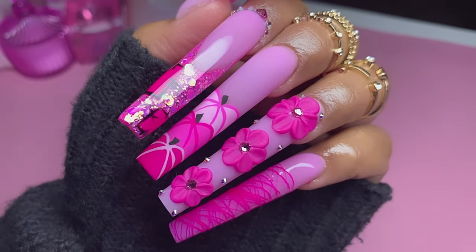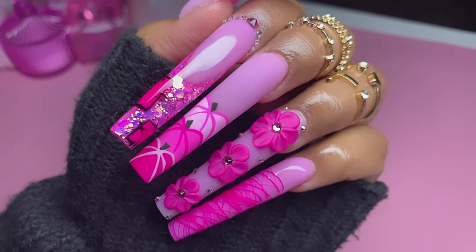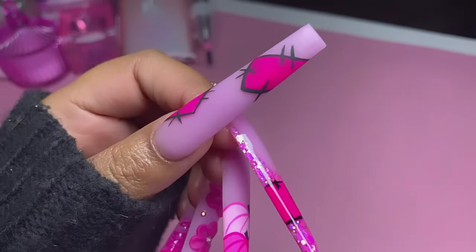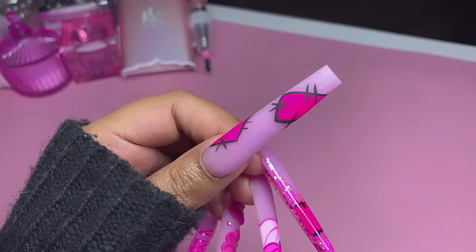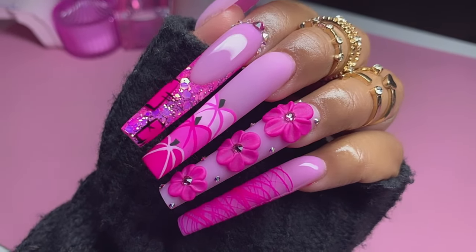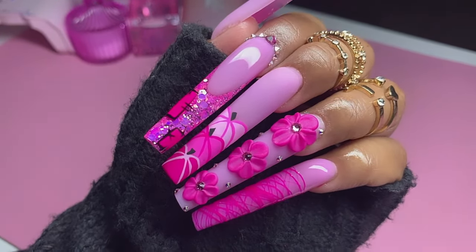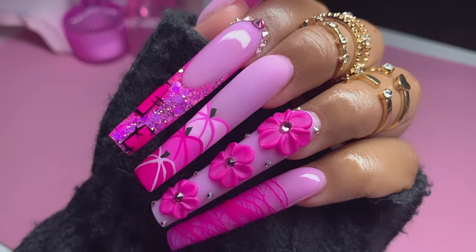So yeah, baby girls, this is the end result, and look how freaking gorgeous. I love this design, you guys. I'm gonna be honest, I think this one is my favorite Halloween design that I made this year. Maybe because I'm a pink lover, I'm a pink girly, I freaking love anything pink. But yeah, look how gorgeous. I absolutely fell in love with it. I was rocking them for a while, but I knew I had to remove them, because honestly, I cannot work with this length. It's way too long for me.